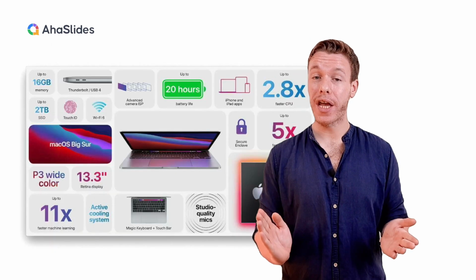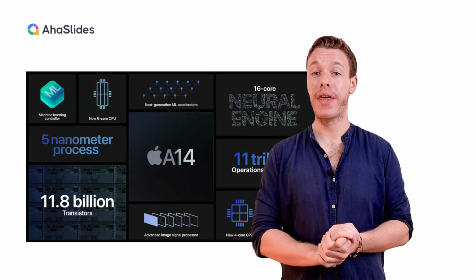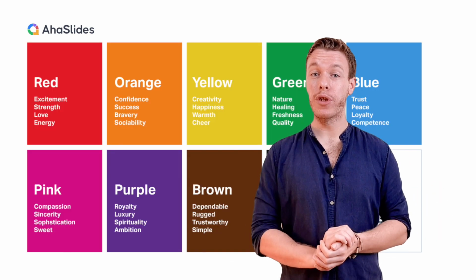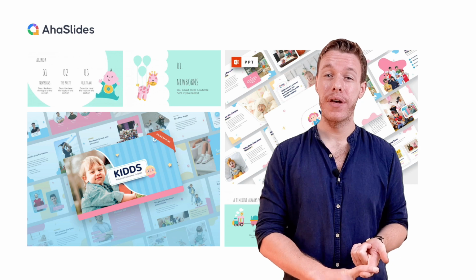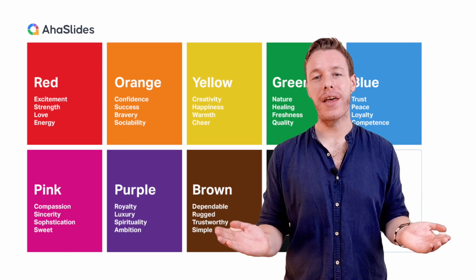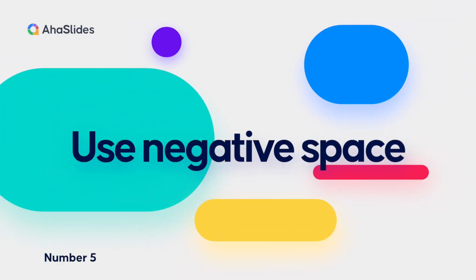Apple, also a tech company, opt for a more elegant and balanced silver and black for their color scheme. That works well for their brand and features in every presentation they make. Likewise, your color scheme will depend on your topic. If you're talking about medical stuff, use blue and white. If you're talking about baby stuff, use baby blue and pink. If you're talking about health stuff, use green and white. Every single color has an implicit meaning attached to it, so make sure you get the right one for your niche.